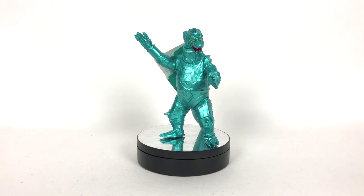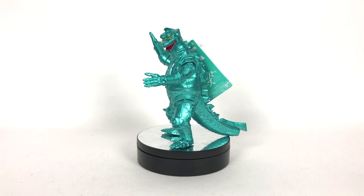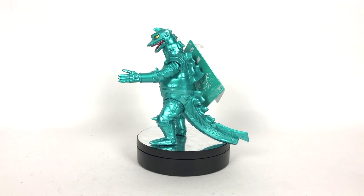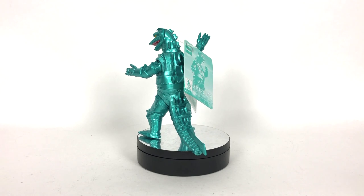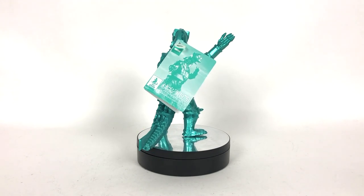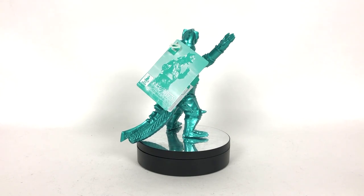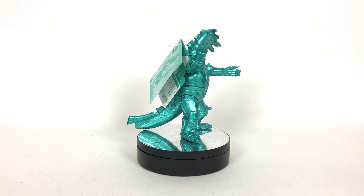So as I just said, this isn't a release that you need, but if you really, really want it, I do suggest acting on it now. Godzilla store exclusives, especially when they're still on the store's website, have this really weird tendency to be on there just when you don't have enough, and then the second you have enough for it, it's gone. And already this guy is commanding some crazy, crazy scalper prices.